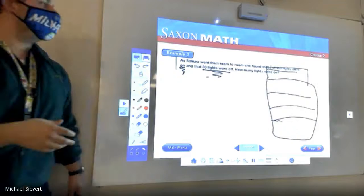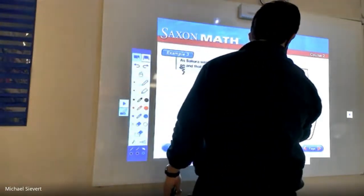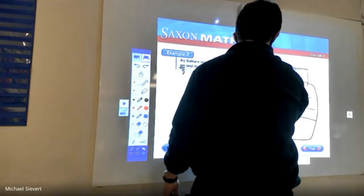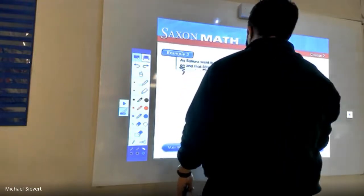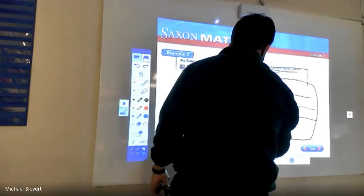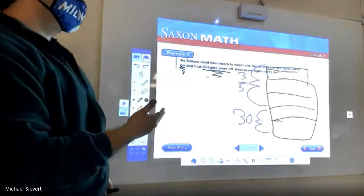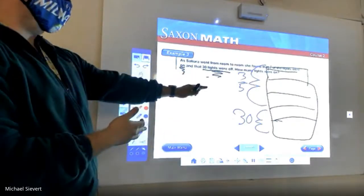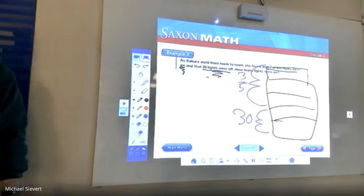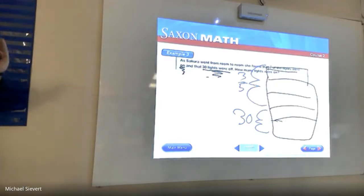Now we have 3/5 of the lights were on. So we got 1, 2, 3. So 3/5 were on. And over here, we know that 30 lights are off. 3/5 of them are on. The first step to find the answer is to: what would be the fraction for the 30 that are off?